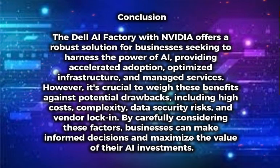Conclusion. The Dell AI Factory with NVIDIA offers a robust solution for businesses seeking to harness the power of AI, providing accelerated adoption, optimized infrastructure, and managed services. However, it's crucial to weigh these benefits against potential drawbacks, including high costs, complexity, data security risks, and vendor lock-in. By carefully considering these factors, businesses can make informed decisions and maximize the value of their AI investments.